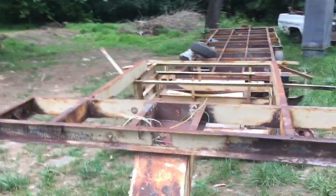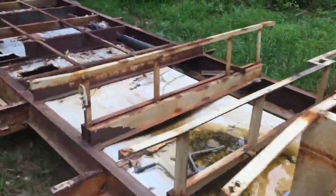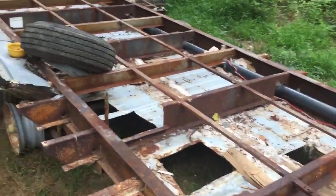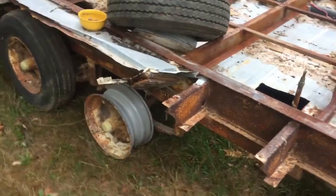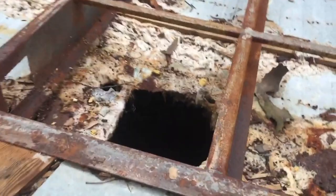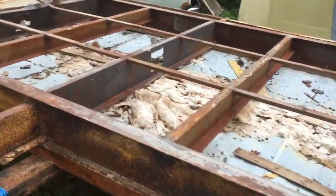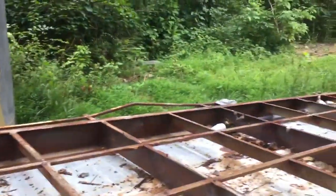Alright, here is another trailer. Totally rusted. Holy cow, wow. But cool though, this is actually really cool. I guess you used to be able to step up right there to go in. Oh, no tires. Oh, there's the tire right up there. Wow, look at that big hole down there. That's a big hole. Part of a truck. That actually looks like it's a bathtub. Or a bathtub, yeah.